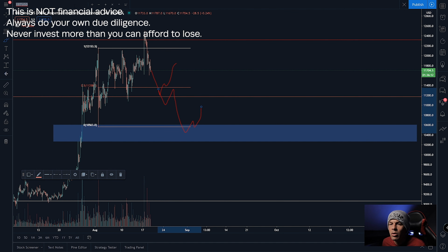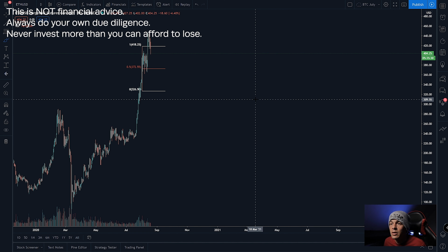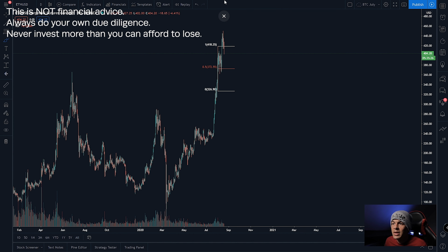Now if we take a look at Ethereum, okay, so Ethereum's a really nice, clean, easy chart to look at because we only have this range here. We've kind of deviated out of the range and then we've retraced back in. Now looking on the daily, there is a possibility to me that we can reclaim the top.